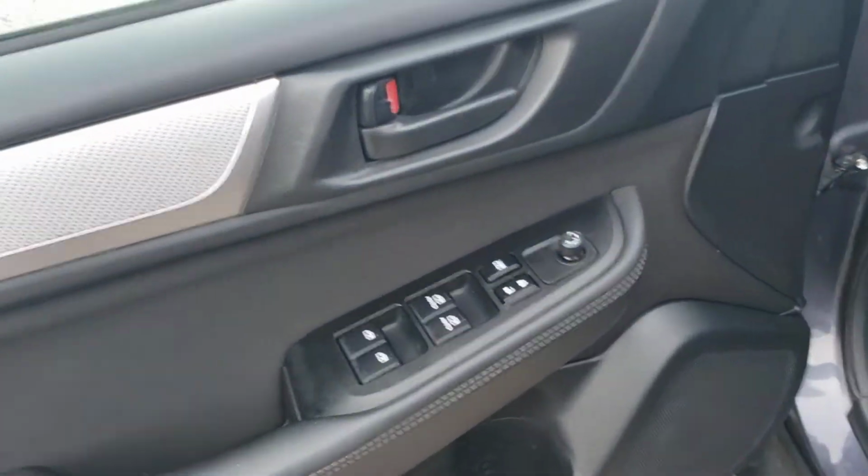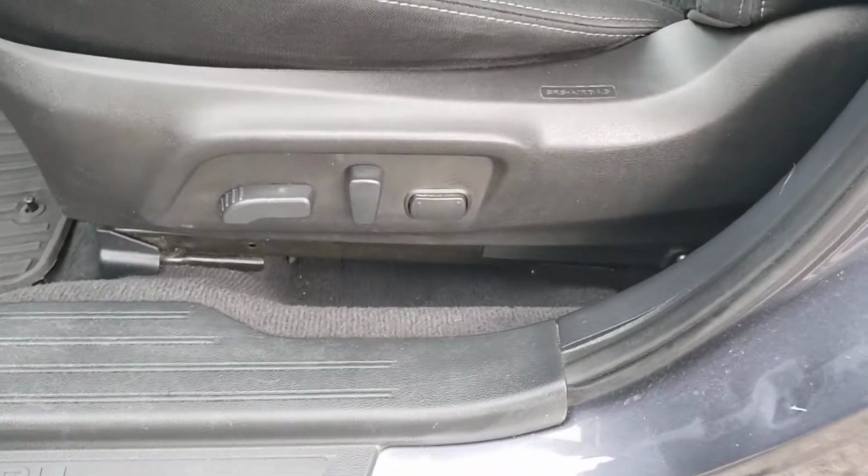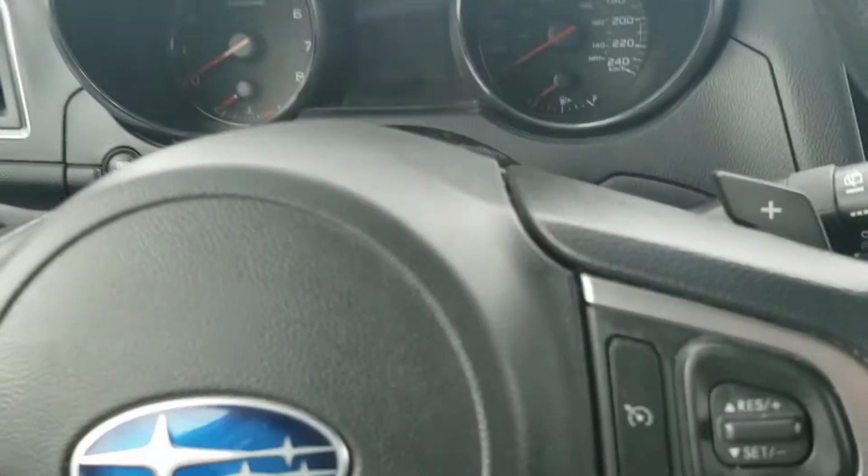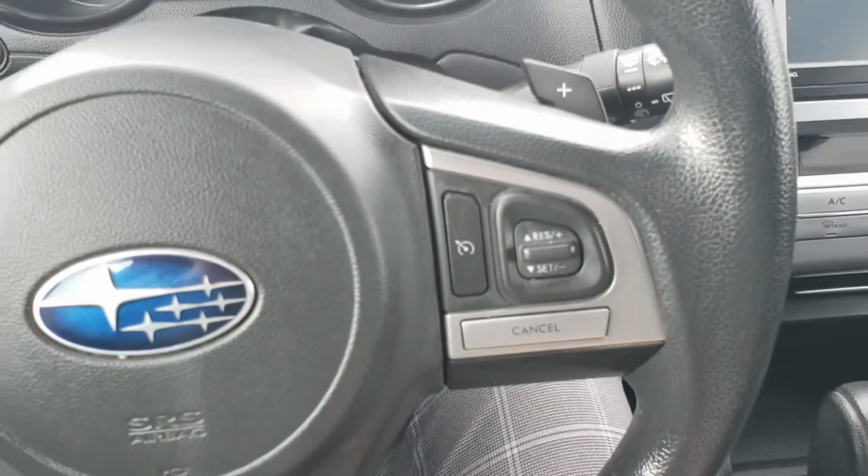Up front, power windows, locks, mirrors, as you would expect. We've got a power driver seat, including lumbar support. Very, very comfortable supportive seats in the Outback. Outback is my favorite vehicle in the lineup to drive.